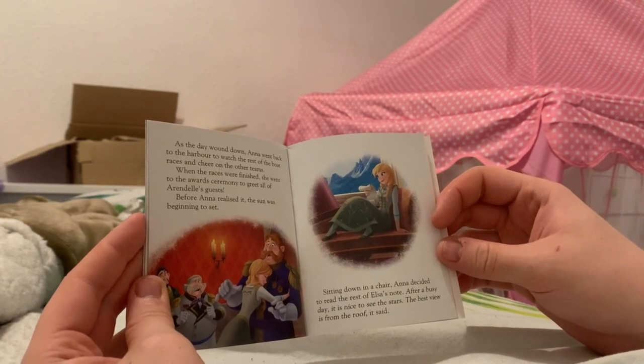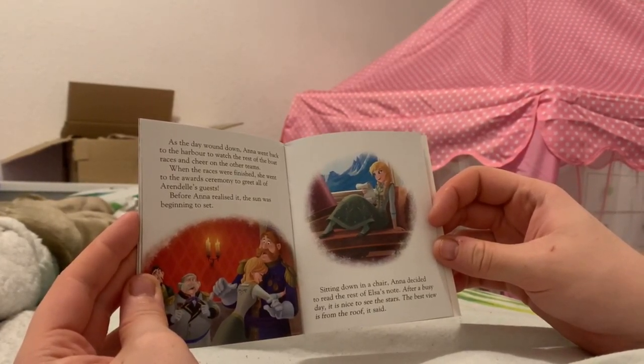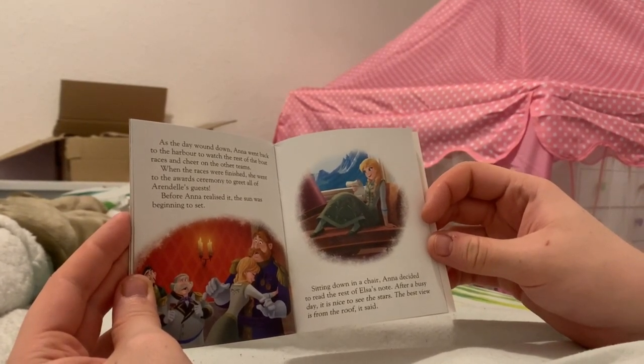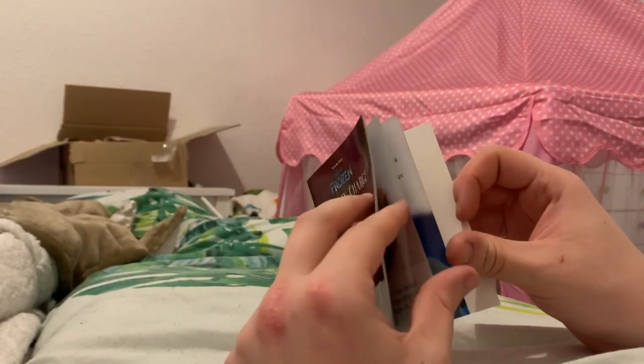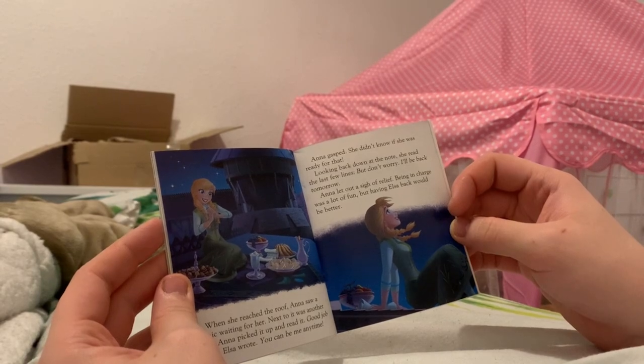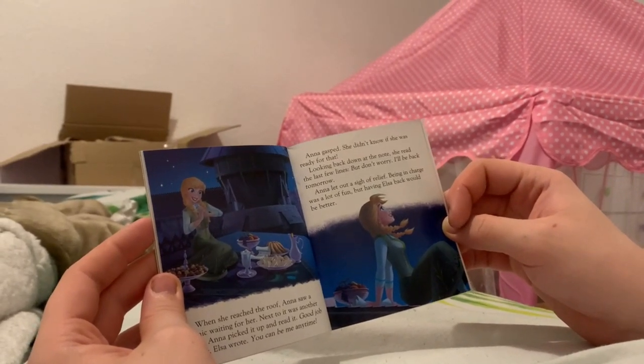Sitting down in a chair, Anna decided to read the rest of Elsa's note. "After a busy day, it is nice to see the stars. The best view is from the roof," it said. When she reached the roof, Anna saw a picnic waiting for her. Next to it was another note. Anna picked it up and read it.